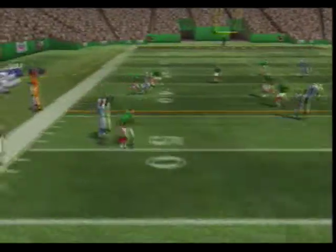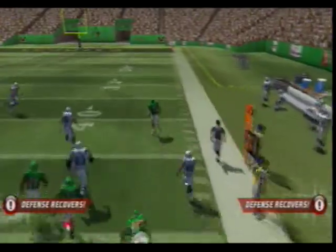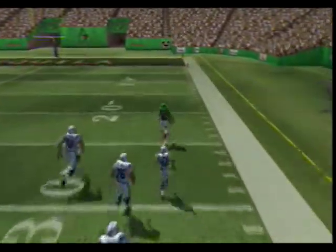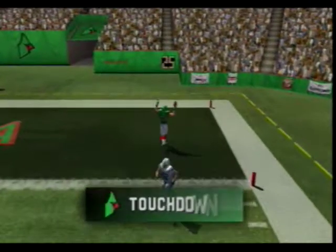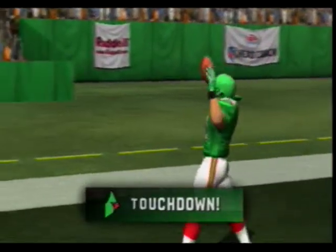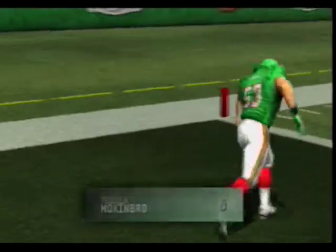Rolling out to his right with the pass. It's loose. The home team scoop it up. The 40, the 30, the 20, the 10. The defense has it for the touchdown. Perfect place at the right time on that play. A fumble recovery and a touchdown.